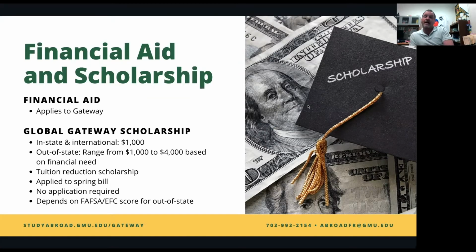If after you've paid for everything with that scholarship, you have a positive balance remaining, you can petition the student accounts office at GMU to send you a check for the remaining unused money. And then you can use that money however you want towards non-billable costs, your food allowance, whatever it may be that you want to use that for towards spring semester.